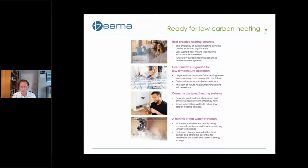Heat emitters need to be upgraded for low temperature operation. I mean, obviously that's necessary for heat pumps, but it also provides benefits right now for traditional systems in terms of the efficiency with which they operate. So that's something that can be done, and it's encouraging that the building regulations are now proposing that all new systems will be low temperature ones.